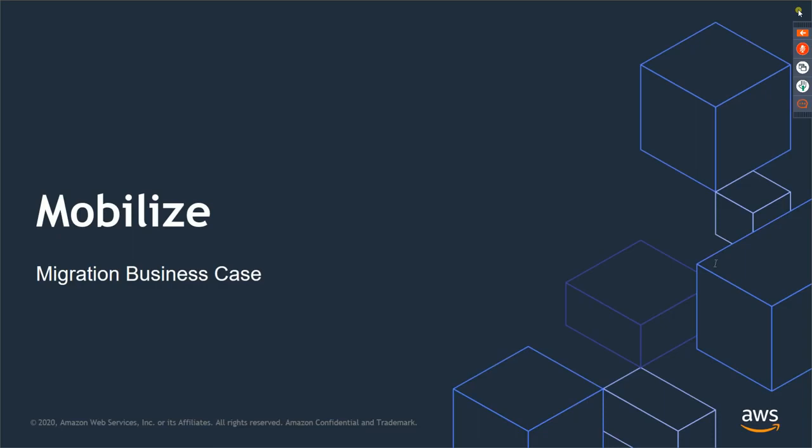So the Application Discovery Service can scan your environment and figure out what all applications are running and create a dependency mapping between them, right? And gather that information, give it to Athena for you to further analyze.